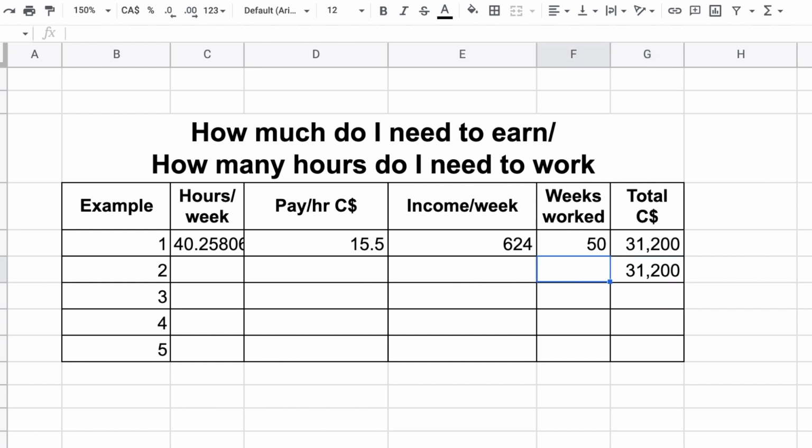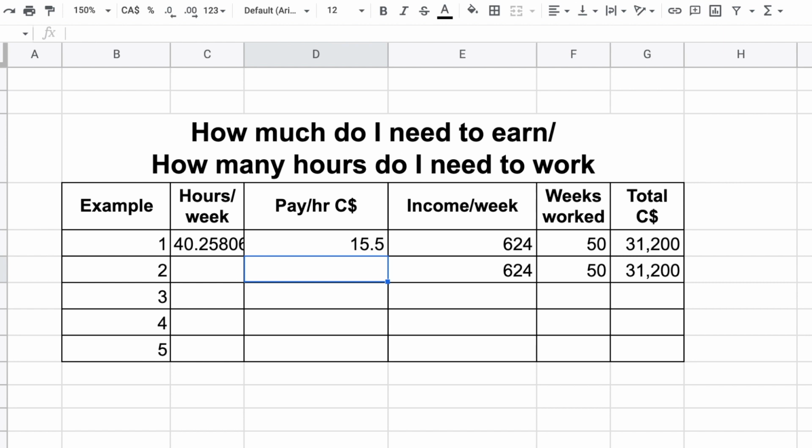So to cover $31,200 at 50 weeks of work, you need to earn $624 per week. If you can get yourself a job that pays $18.50 per hour, that means that you will need to work 33.7 hours per week. And still, this is very ambitious, very aggressive, and quite unlikely to maintain consistently over 50 weeks. Now let's do the third and last example.